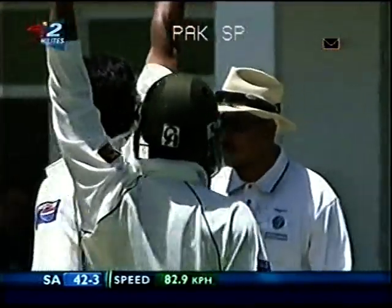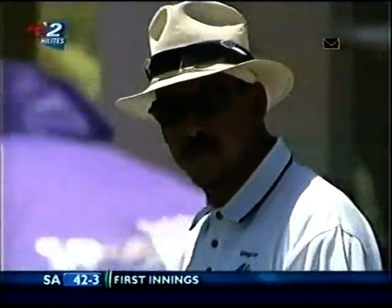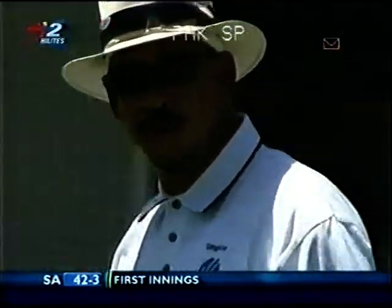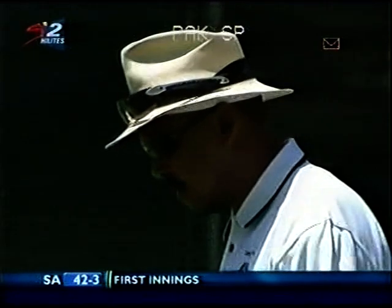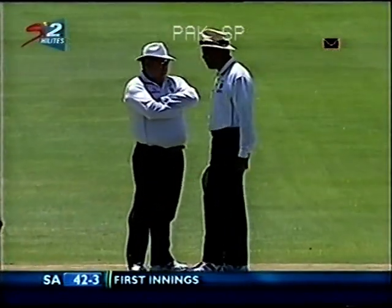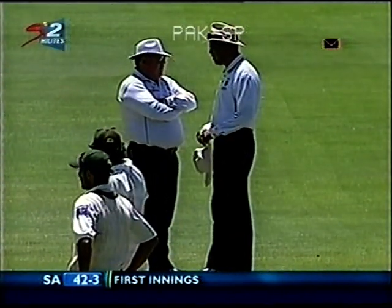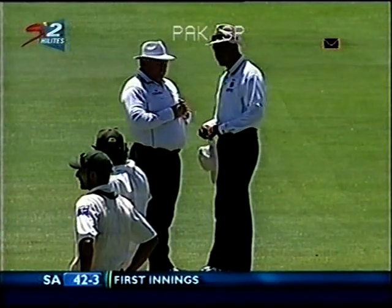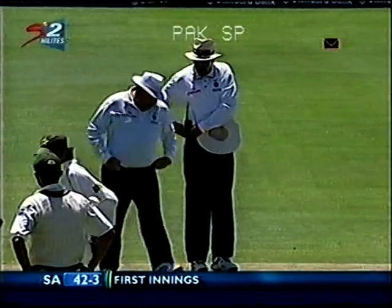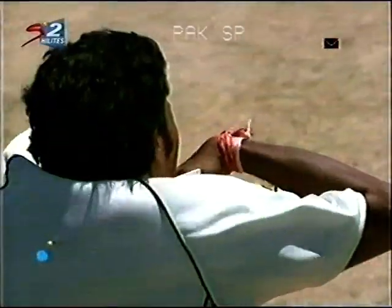They've gone for the appeal. Umpire will confer. Pakistan look extremely excited about the entire episode. What Pakistan are hoping is that the ball's gone onto Ashwell Prince's bat, then onto the foot and up to the man at silly point. Very difficult to tell. And so Billy Doctrove's gone inside, gone to the TV umpire. Here's a look at it.